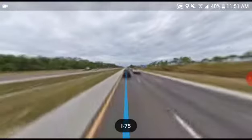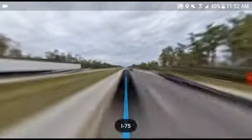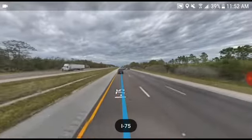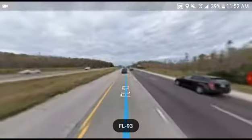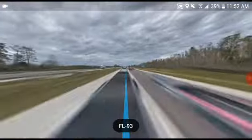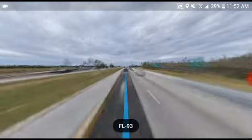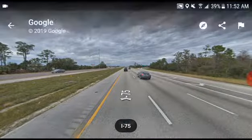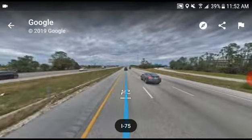As we're passing Colonial Boulevard, exit 136. Anyways, we're just passing exit 136. Okay, we're getting closer to the exit right now. Here it is. Colonial Boulevard. We're passing Colonial Boulevard, exit number 136.